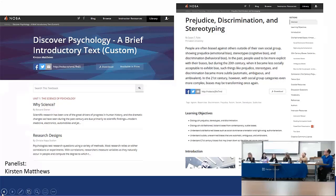Because it's modular, but all controlled within the same platform, all the modules follow exactly the same formatting. They all have instructor resources, just like a traditional textbook. They can all be printed individually in PDF form. And so they have all these options available that make it really, really user-friendly.